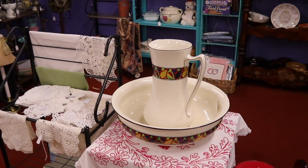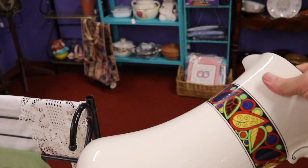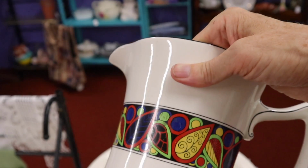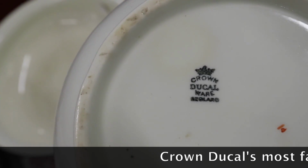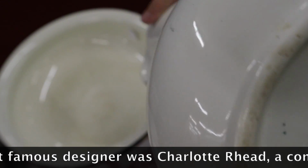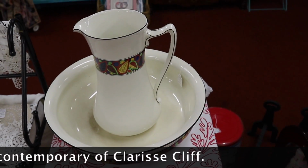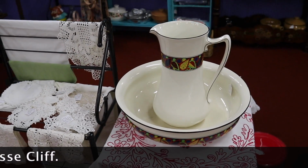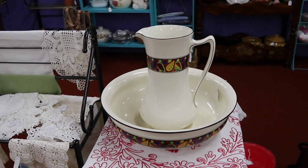This is neat. It's a washstand pitcher and bowl, but this would have been towards the end of the production of these because it's a more stylized, almost Art Deco pattern. And the mark on it is Crown Ducal Ware. It was one of the Staffordshire potteries in England that made a lot of really nice stuff but doesn't get a lot of credit somehow. But look at the graceful shape of that handle. And this is sort of a transition between Art Nouveau and Art Deco, so this will be a 1920s set.